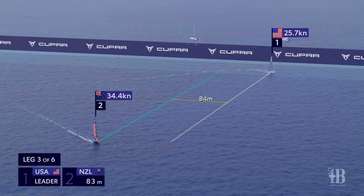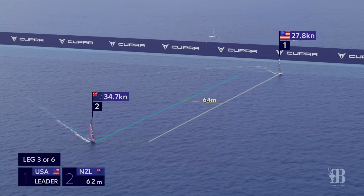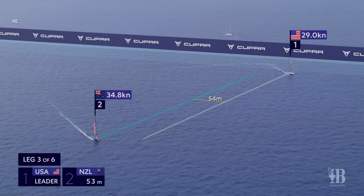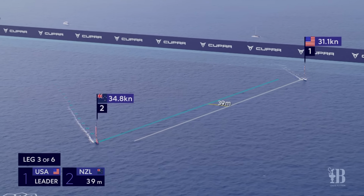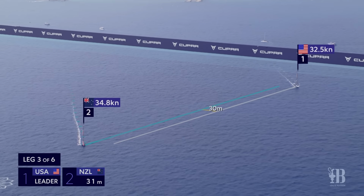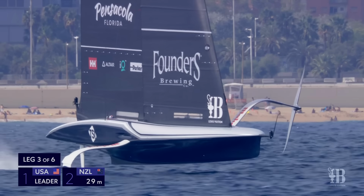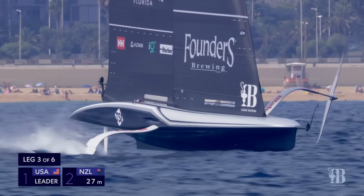Space still building, that lead advantage coming down all the time. Surely a little bit more of an open course there. So American Magic allowing Emirates Team New Zealand to split there. So a lot of gap between the two boats. So a small wind shift here will make a big difference on the return and the next intersection.